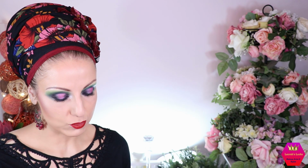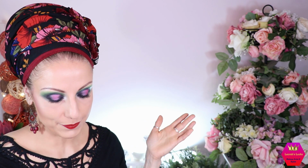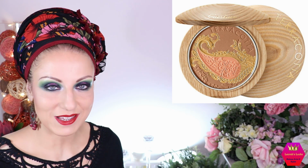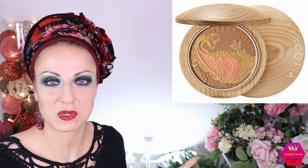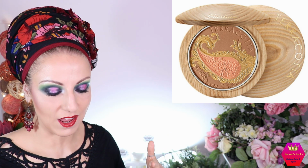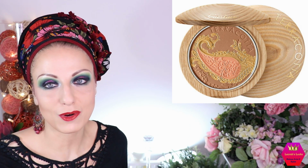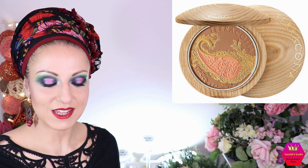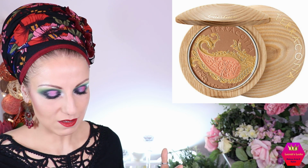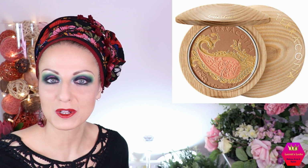Then we have a release from Glam, which is a terracotta bronzer. I thought it was so special because it is in this wooden case, and it looks so nice. The bronzer itself has this golden and kind of peachy element in there, which is pretty, but of course it's gonna rub off, so you don't really need this. But it was special, and I really liked it. It was sort of romantic, rustic, but still high-end.